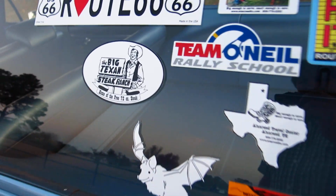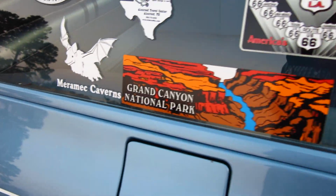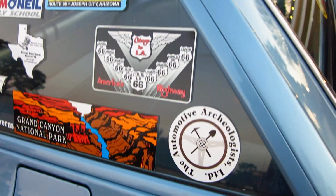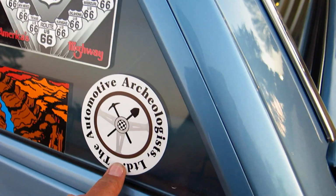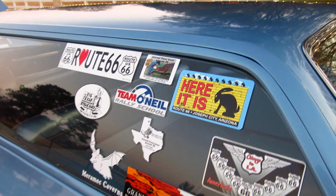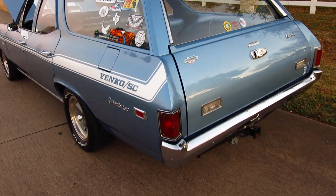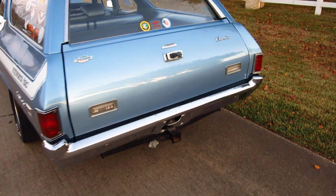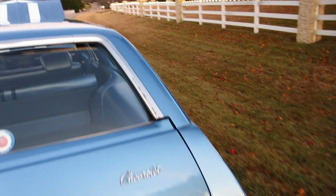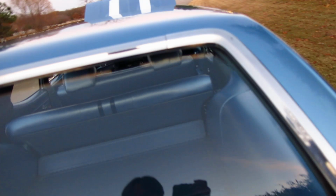They went to the Big Texan, the home of the 72-ounce steak, the Grand Canyon National Park. A place called Automotive Archaeologists. They're the ones that put the motor in the car. It's also got the Tremec 5-speed, so it drives down the highway very nice. And this 427 produces a lot of torque, so it's a really, really good driving experience. And when you put your foot into it, she will jump.